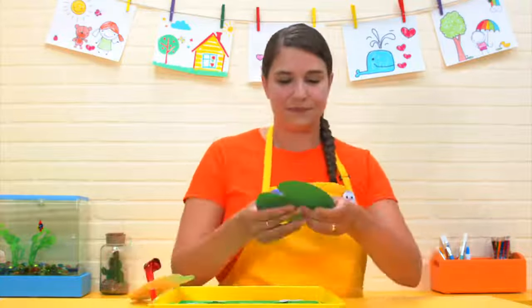A green frog. Kyan likes the green frogs. Yeah, I see lots of green frogs sometimes when I go out canoeing. It's fun to look for frogs.